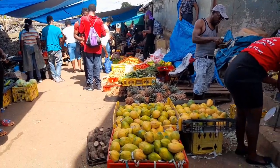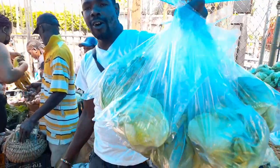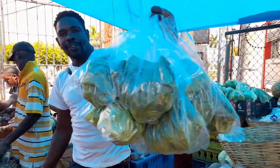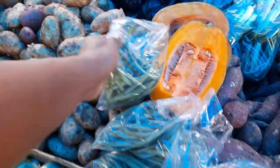This is the Mandeville Market, the place where you get all your fresh fruits and vegetables. Guys, it's awesome. The experience is awesome. And anybody can come through and you're welcome all the time. Guys, you need to visit.